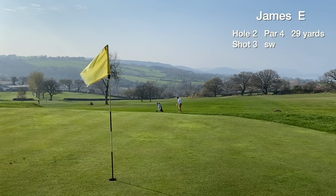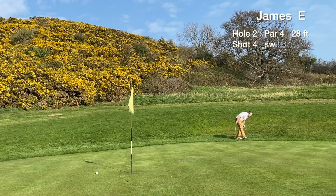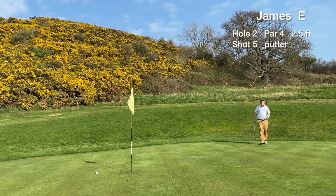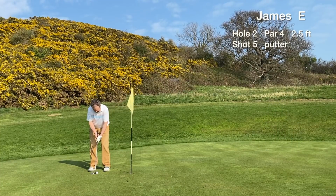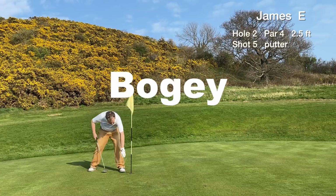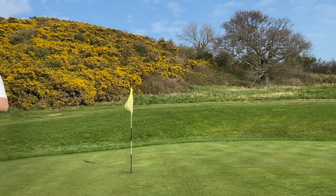This pitch is hit far too heavy. Too much on that one, we end up in the fringe again. We have a 28 footer for par, bump and run. Stops close. We have a 2.5 footer for bogey. The putt drops and we're 1 over after 2 holes, which is a good start to the round for me.